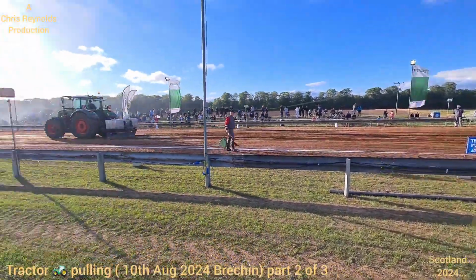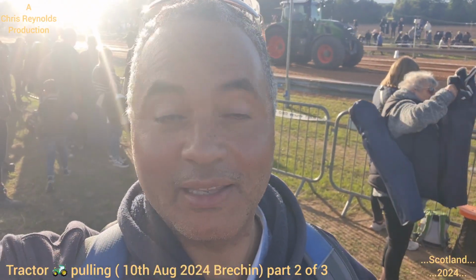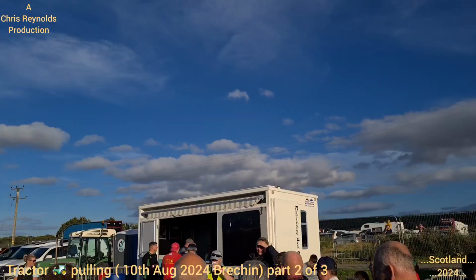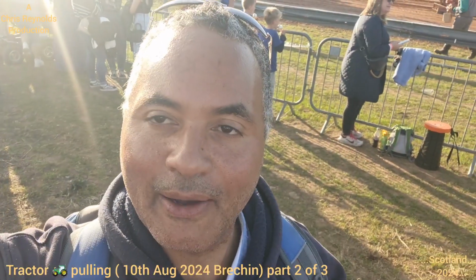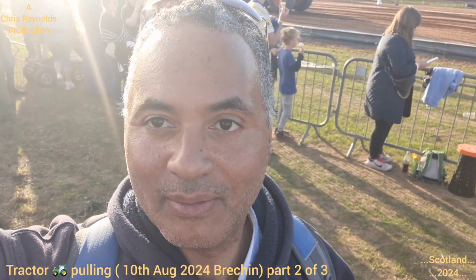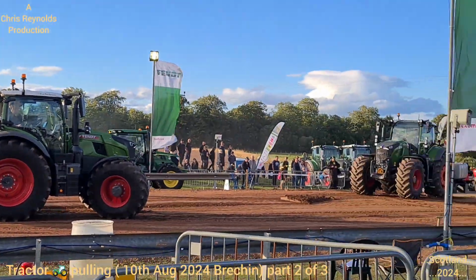Oh yes! Open up the gates to get to the pits. Officially, they could get close to the tractors. So there's a bit of a queue. We're having a look at the pits. There's up to a half hour break, so it's a half hour break, get to look at the pits and then they tidy up the track as well, get the track prepared for the next half of the meet.